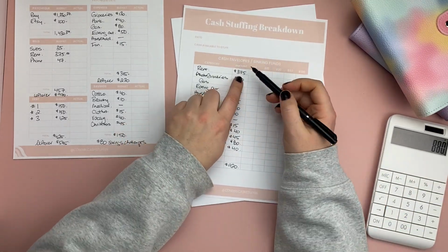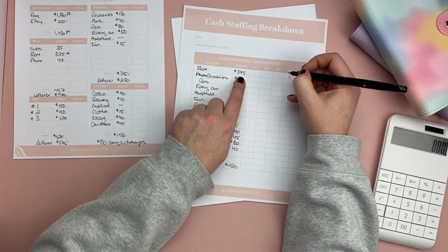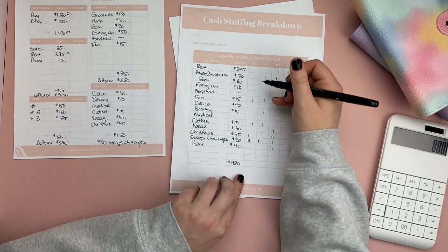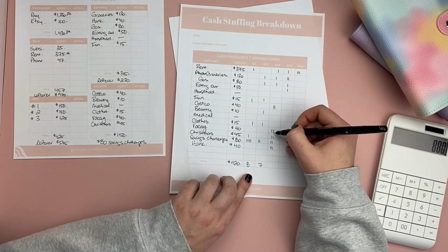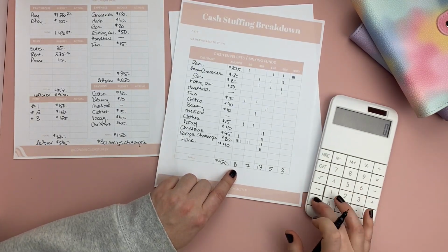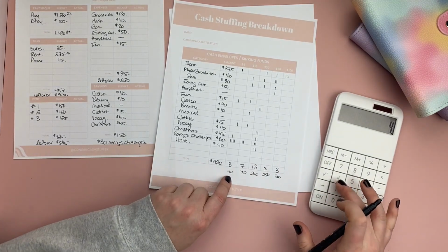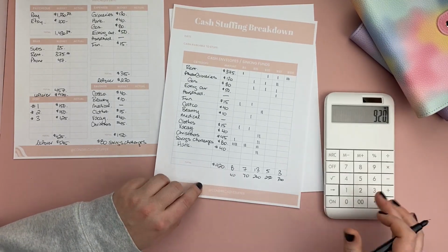Okay, so then I look here, $375. Well, I know I'm going to want three $100 bills. I'm going to want 150, 120, and 15. So I just tally it all up all the way through. Okay, and then I'm going to add them all up. Then I'm just going to do quick math to make sure that I got it right. And we got it, 920.